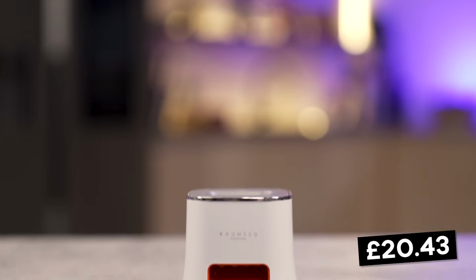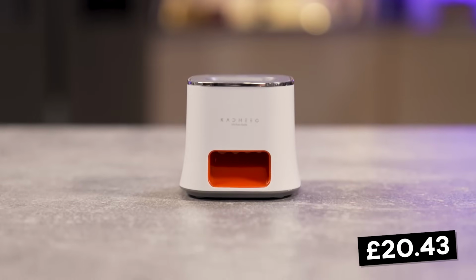22.20 quid. Overall thoughts? That's about right for what it does and what it is. And if you think you need it, i.e. you're already eating lots of seeds that need shelling, maybe for you, definitely not for me. Yeah, I'd agree with that. So the question is, will you be spreading your seed or do they not appeal to you?